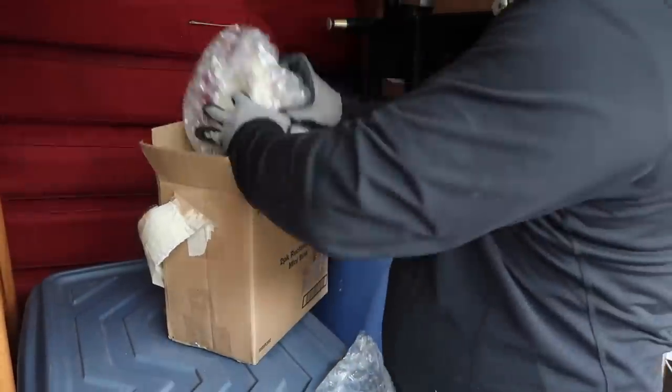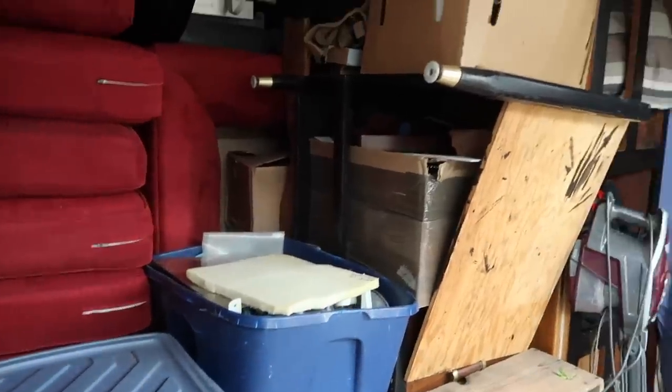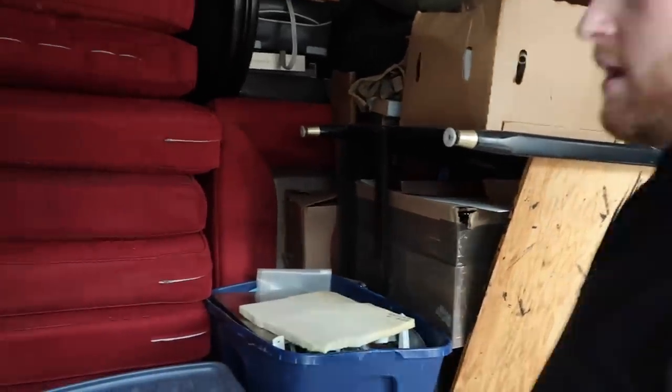Interesting. Mom's cookie jar. That is a real cute one. I like the colors even. I'll put her in there, better in the front seat. All right. Okay, what else we got here?